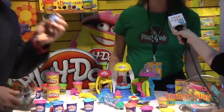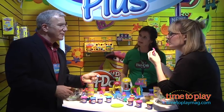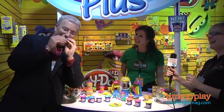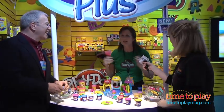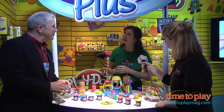It smells pretty close to the regular. Pretty close. It's a little sweeter. Yeah, a little sweeter. It's a salty, piquant, sweet modeling compound, with hints of elderberry. We're trying to plus up the creativity of the kids. And by giving them this slightly different compound, they're able to be more creative.